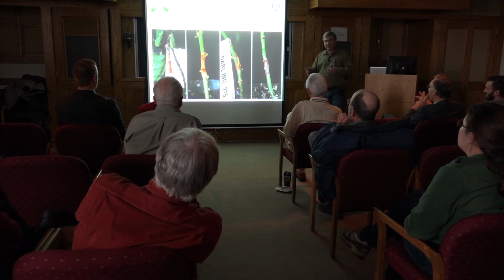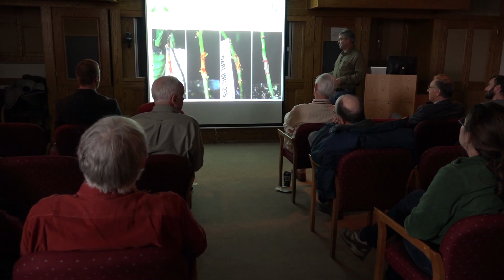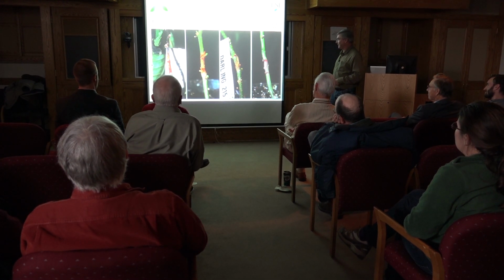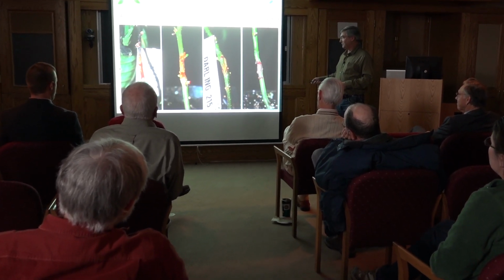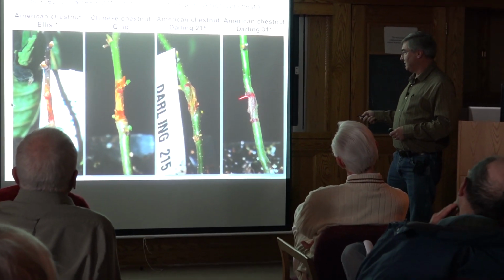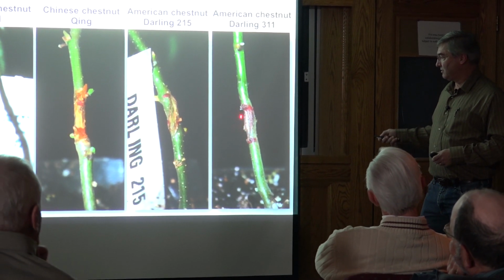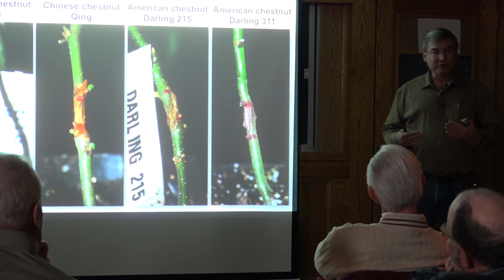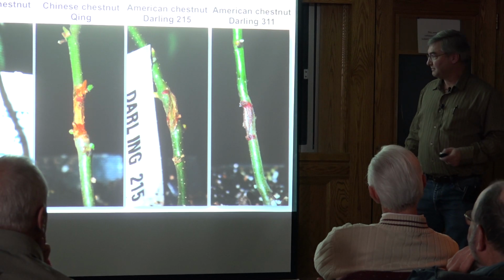All right. So if you took those plants, and we repeated that several times, and actually looked at the stems from that particular assay, you see the American chestnut has a big canker on it, and the stem all turned black and died. The Chinese chestnut actually has quite a bit of damage on it, but the stem did survive. There's a green area on the back side of that. But here's the wounds for the two American, the Darling 215 and Darling 311 Americans, and you see there's actually moderate amounts of damage here, actually less than the Chinese. And that's why sometimes you might hear us say, well, they're as resistant and possibly more resistant than the Chinese chestnut. And that's the reason why we say that.